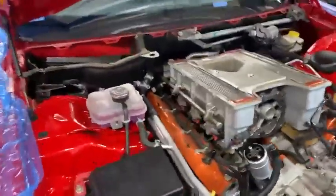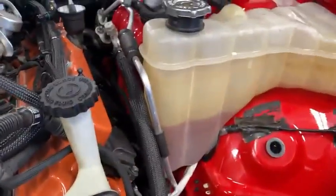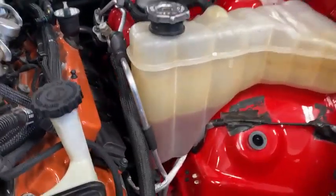So, yeah, let us know, baby. This red. Hubba. Fill that coolant. Putting that coolant level on blast all over the internet, y'all.